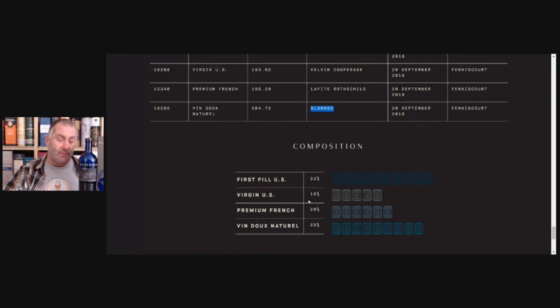All right. So the first fill, US 33%, Virgin 18, Premium French 20, and the Vin Doux Naturel, the stupidest of all categories I know of, because they put Oloroso and Zoltan in the same category, which they're not, would be this.